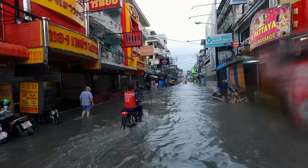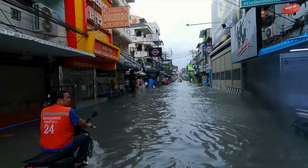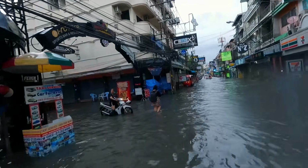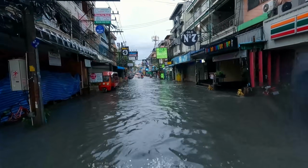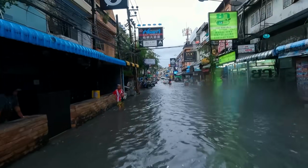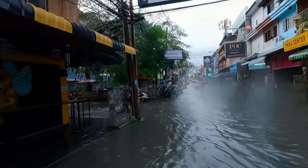I'm not sure. We'll head down here through LK Metro. LK Metro itself doesn't seem too bad. It's a little bit elevated up there. But we'll go down here to one of the worst spots, which is Soi Honey. This, I think, is tantamount to a river. So we'll go down here and see what they have to say.